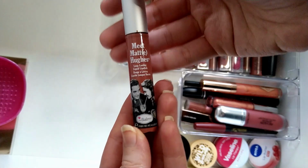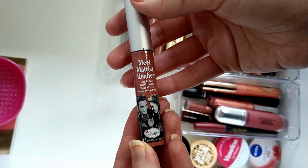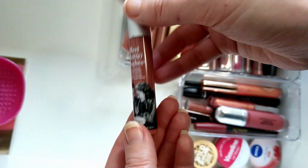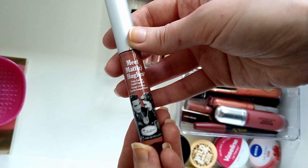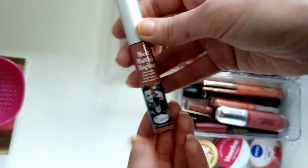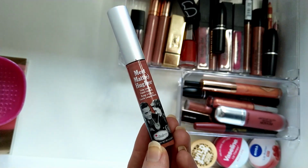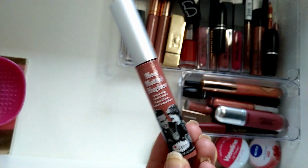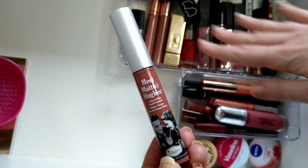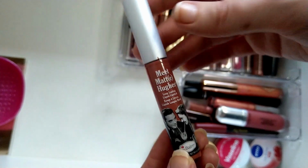And then I would say one of my favourite all-time liquid lipsticks is this one, and this is the Balm Meet Matte Hues. I love this one. This one is in Committed. I did used to have this and it was just getting old, so I actually did repurchase this and I just love it. It smells minty. This is the colour.